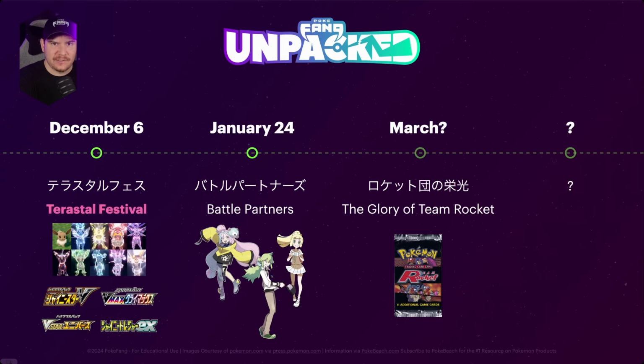We have the Japanese release dates for a lot of these upcoming sets post-December, but we don't actually know when we're going to be getting them in English, but it should be shortly after. It's typically in the month or two after. So again, the Terastal Festival Evolution Special High Class set will be coming out on December 6th in Japan, and on January 24th in Japan, we're getting a set called Battle Partners, which sounds very interesting because allegedly it might have something to do with partner Pokemon or owners' Pokemon.